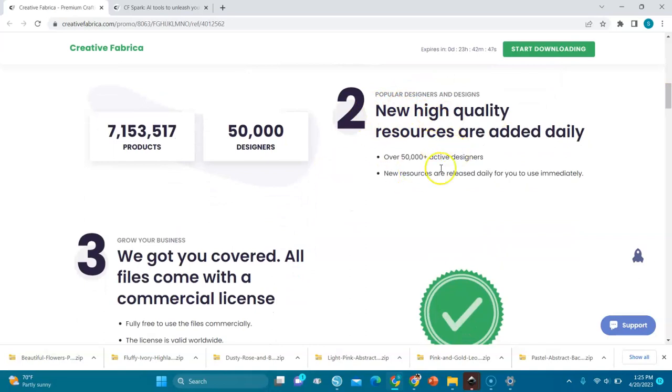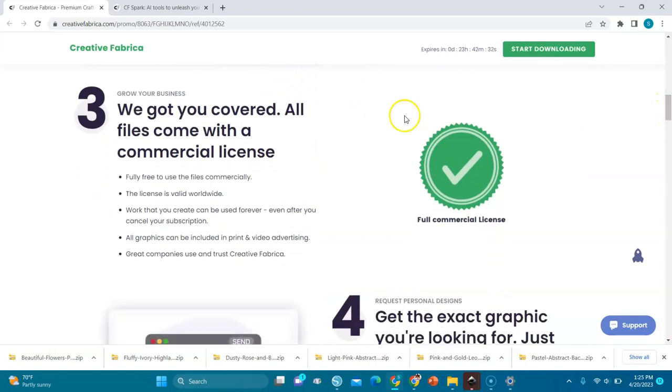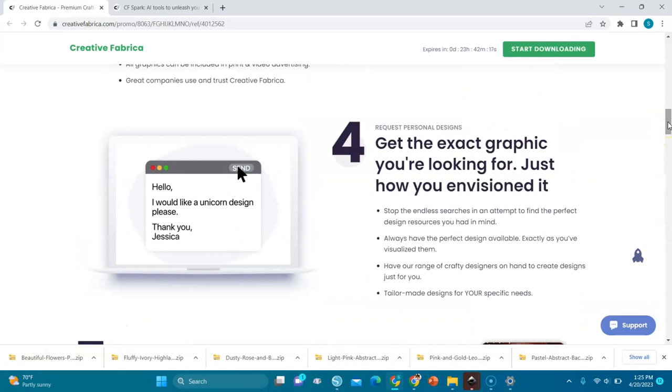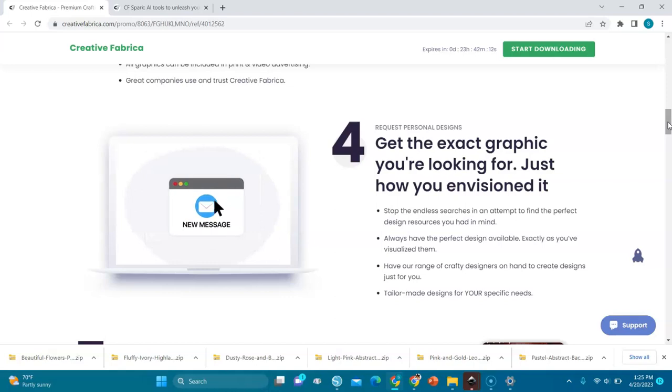Every day, images are being added by creators, by designers like me. I'm one of those designers here. We add images on a daily basis, and all images come with a commercial license, so you don't have to be afraid of being sued and all those things. They come with a commercial license. And the other one, let me see this. You will get the designs you're looking for, really.